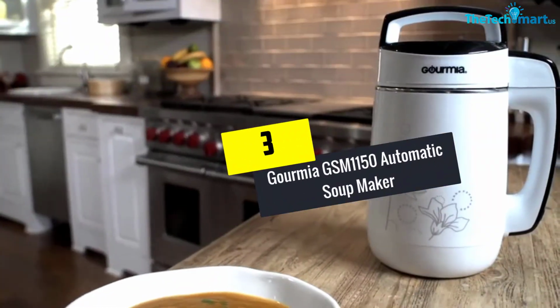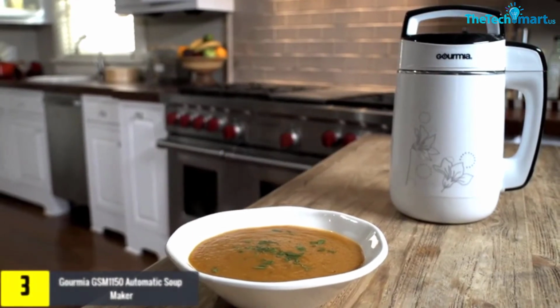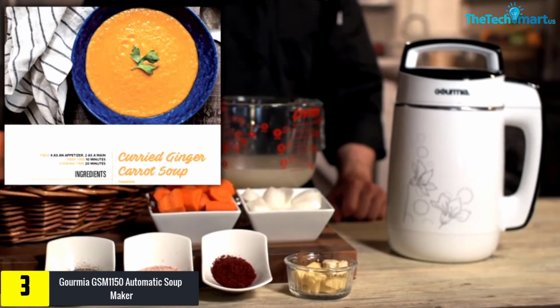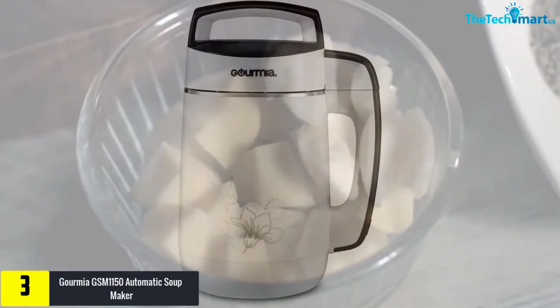At number 3, we have the Gourmia GSM1150 Automatic Soup Maker. This soup maker is multifunctional and hence, you can use it for a variety of purposes. It is composed of stainless steel, so you can expect durability.